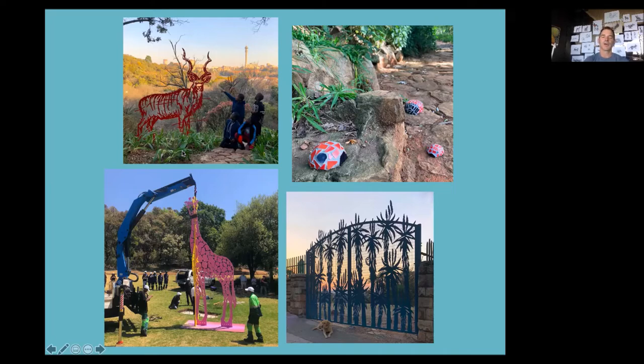The pink giraffe is on the lawn, which is now called after it, Giraffe Lawn. I had to create names for things because names also help to get people moving around, help them to navigate the space, and that helps to make it safer as well.